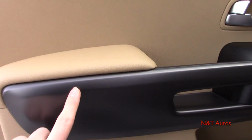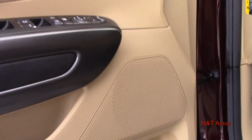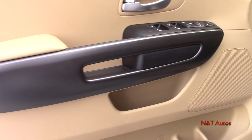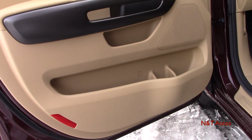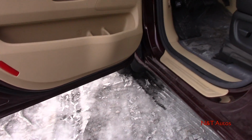We have a pretty neat dark gray accent over here with our door grab. We also have a speaker on the door, and that is one of 6 speakers on the LX trim. And then down here we move back to the hard plastics, but that's good for spills and whatnot. It won't stain the nice materials or anything.